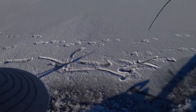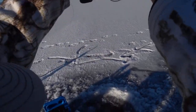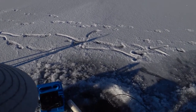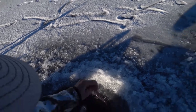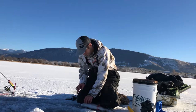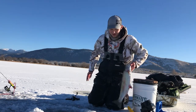Get the transducer out of there. Okay. Ooh, this is a big one. This is a big mama. Ooh. Come on. Oh God. Get up here. Look at this tank. That one's going in the freezer.